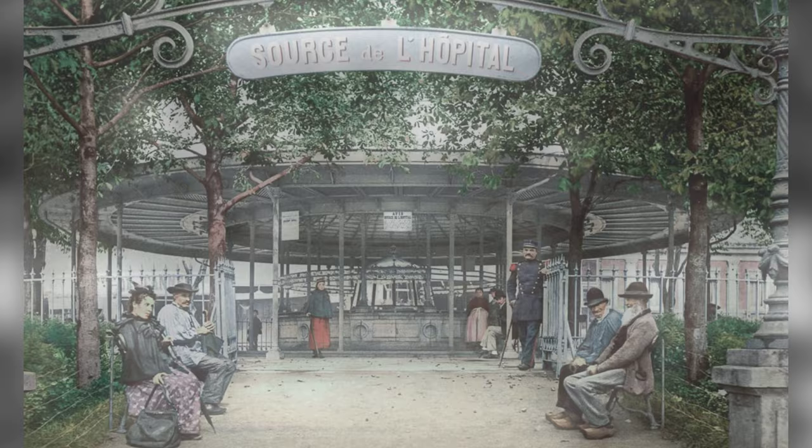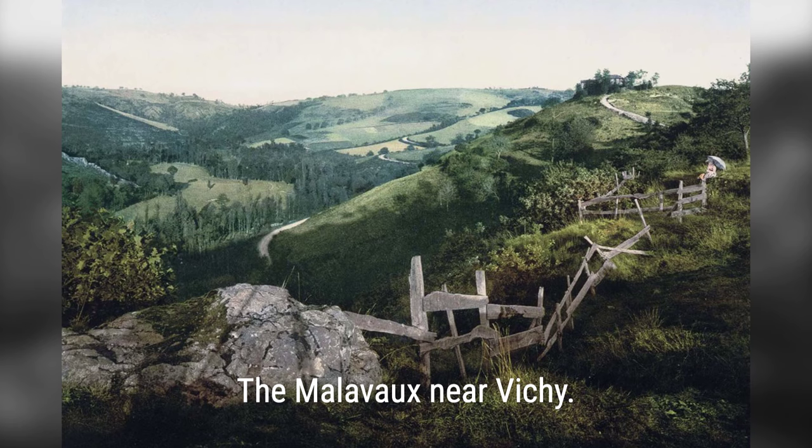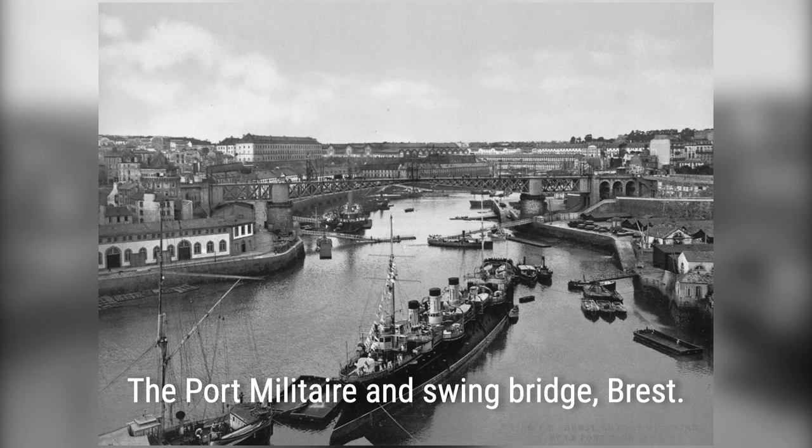the late 19th century. They offer a unique perspective on a bygone era and allow us to appreciate the artistry and innovation of early color photography.